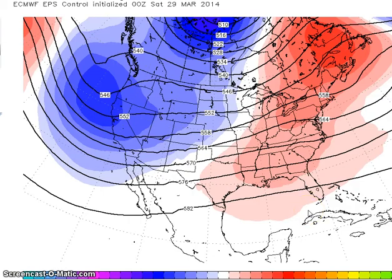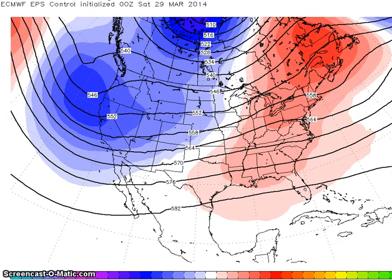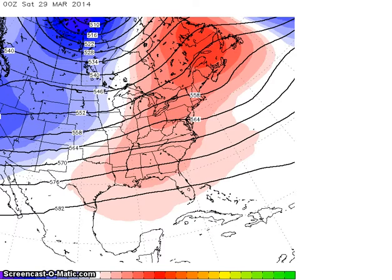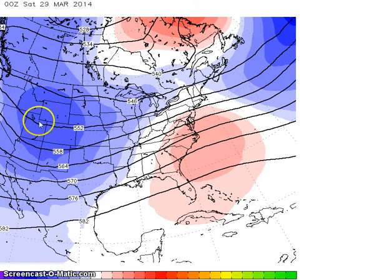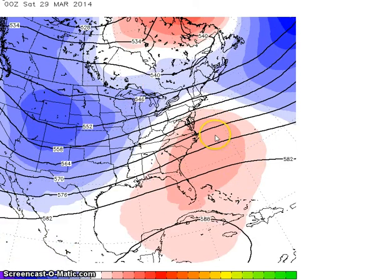Next, now we're going to look at the period for April 9th to the 13th. Models depict below normal heights along the west coast and above normal heights here, except for the European ensembles, which depicts below normal heights across much of the west and central U.S. and an area of above normal heights up the southeast coast.